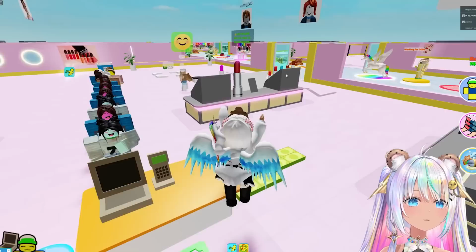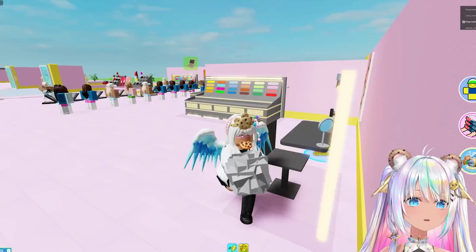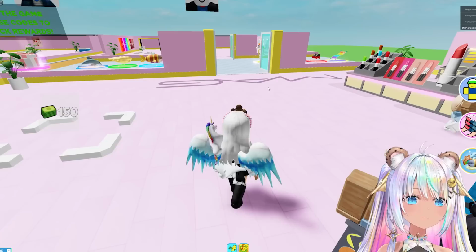Wait a minute. What is this? What's happening over at my makeup counter? It says cleaning. What happened? Did somebody use this? Oh, they used the testers. This is a whole bunch of testers. There we go. All right, they tried on a bunch of makeup. Do I have enough money? No, $25 short. Hi there, are you finding everything okay?